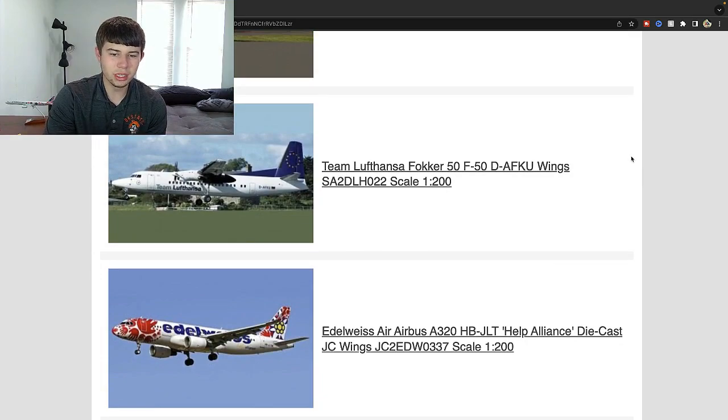This is another pretty cool one. This is an Airways Airbus A320, HB-JLT, in the Help Alliance livery. I really like the livery, especially the front right there. You're getting all that good stuff in there. And these liveries have had some really good purposes as of late. So this will be another very applicable aircraft. I'm really glad to get to see that one released.